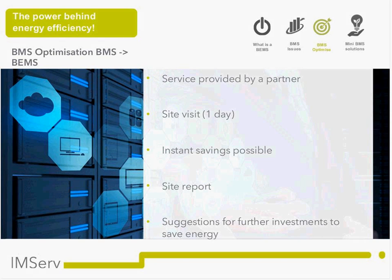Once the site visit has been completed, a site visit report will be sent to the customer, detailing what changes have been made, the potential impact on energy consumption, and it will also highlight a few more things that could be done by the customer to improve energy efficiency.